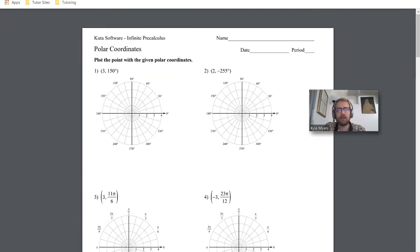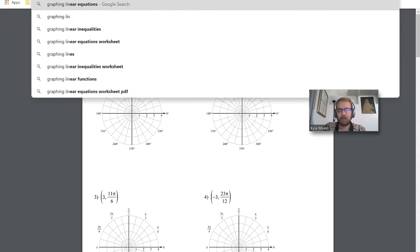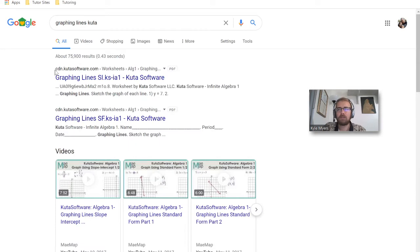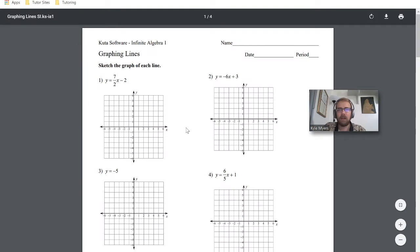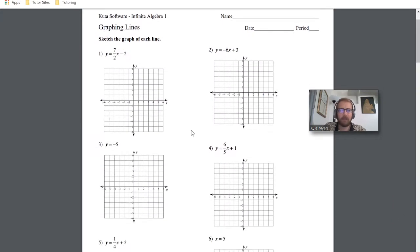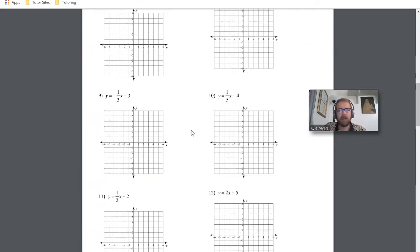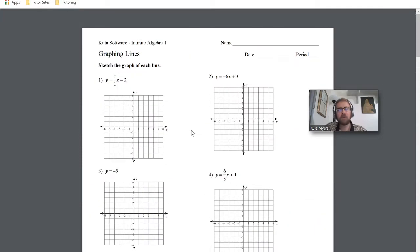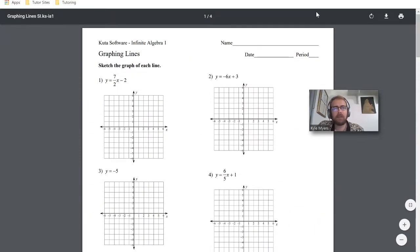But you can also just do this. You can say, I don't know, let's say graphing lines. And then type in CUDA. And then if you look at the website here, CUDAsoftware.com, click on that. And then it comes right up. So it's actually pretty easy to just Google it. You just Google some sort of math topic and then CUDA, and then the worksheet comes up. And then there you go. And you can solve them, and then you can check your answers. So pretty straightforward like that first website, but it's also really helpful to get in that practice.